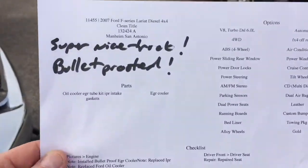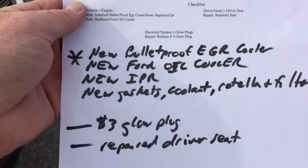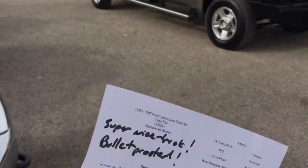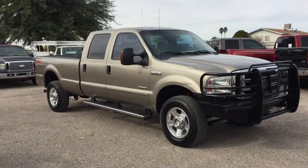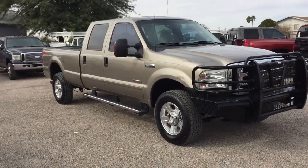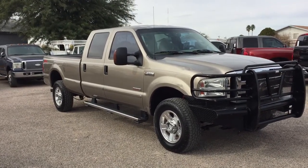We did our inspection, and then my guys hand me these nice notes about how great it is. And it is a cool truck. It says super nice truck, bulletproof. We brought it in here. Usually we won't bulletproof anything under 150,000 miles, but this thing's a sweet truck, running wise. It's got a bunch of dings and dents all over it. It was a truck, but mechanically it was worthy.